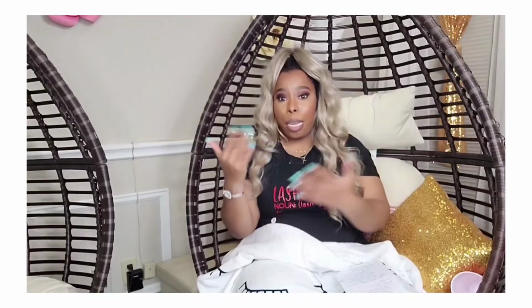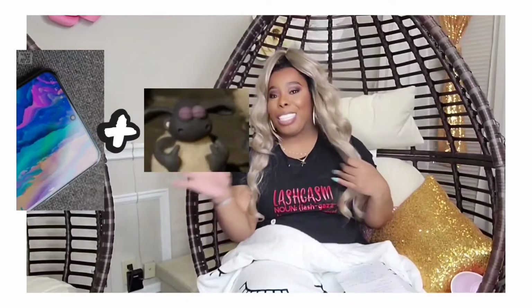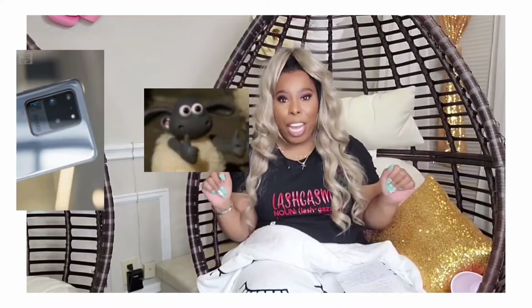My camera that I'm shooting from right now is actually a Samsung Galaxy S20. Don't sleep on Galaxy. I do not have an iPhone. I ain't never had no iPhone for none of the content that I shoot on my Instagram, on my Facebook, or right here on YouTube. Everything is shot from my Galaxy, and as you can see, the camera is bomb as hell. So you need a bomb camera so that you can have the most beautiful pictures displayed on your page without a filter. Pictures without a filter.